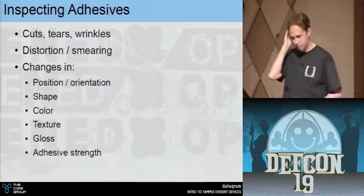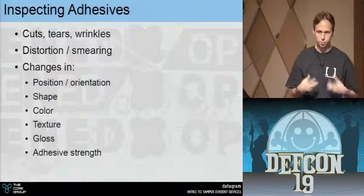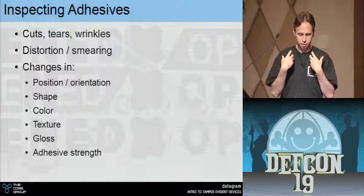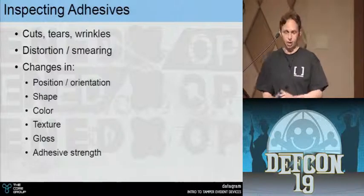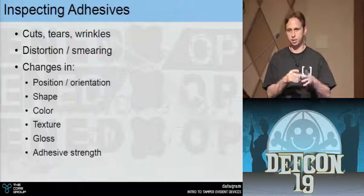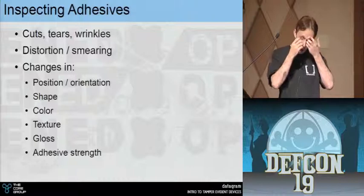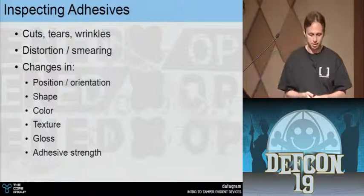So think about how we inspect adhesives, because with adhesives and envelopes, we generally have more of a drive, when we see them, to tell if they've been tampered with or not. So we look for cuts or tears or wrinkles, any distortion, if it has lettering. We also want to look at whether it has changed place. Again, how far are you willing to go to look at this kind of stuff?